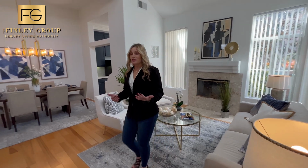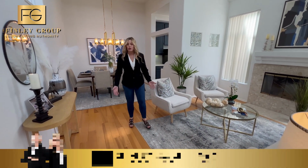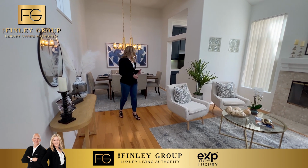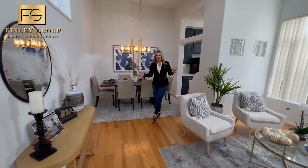I also love that the flooring here on this first floor in the great room is all maple light flooring. So it's really inviting and great if you have pets.